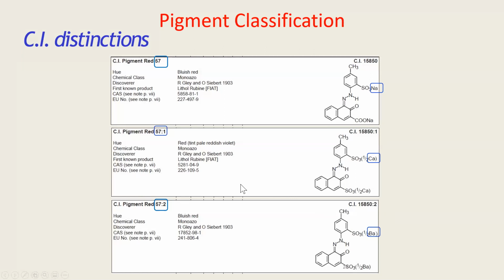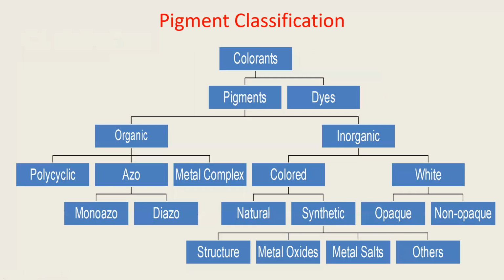And obviously the CAS number and the EINECS number are unique as well to those particular pigments. And then the overall classification for colorants, as we stated, we already talked about, we start with either pigments or dyes, and pigments can be either organic or inorganic. And then there are many chemistries with respect to organic: the polycyclic, azo, and metal complex. And of course, in the azo area, you've got the mono and the diazo.